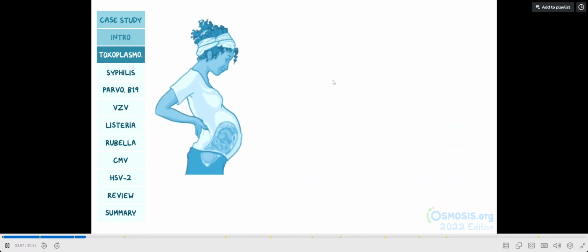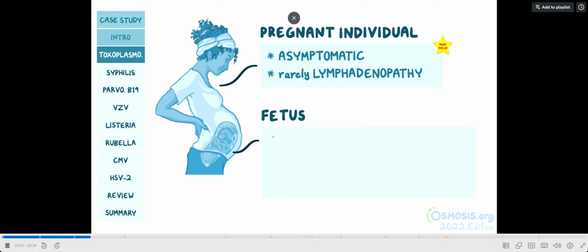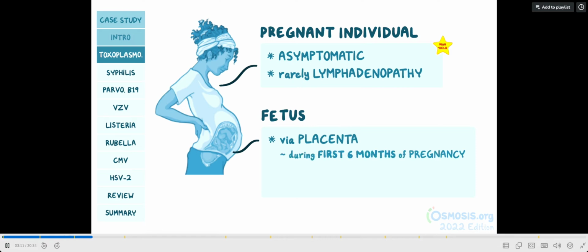However, keep in mind that the pregnant individual typically remains asymptomatic, or may rarely develop lymphadenopathy, or enlarged lymph nodes. The bad news is that toxoplasma can be transmitted to the fetus via the placenta, and if that happens during the first 6 months of pregnancy, it can lead to congenital toxoplasmosis.